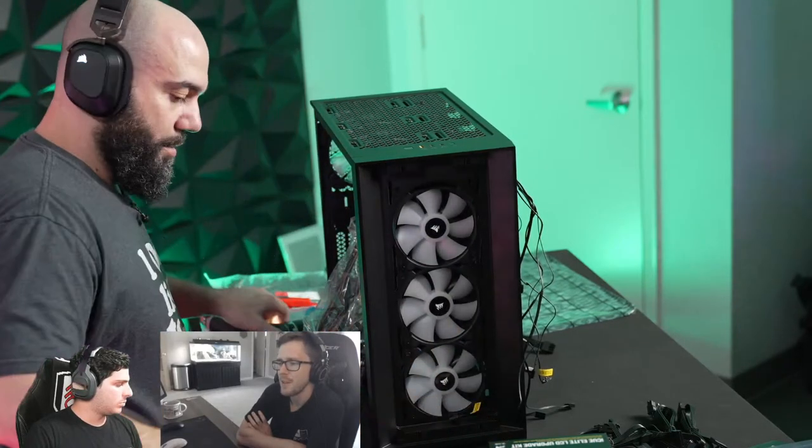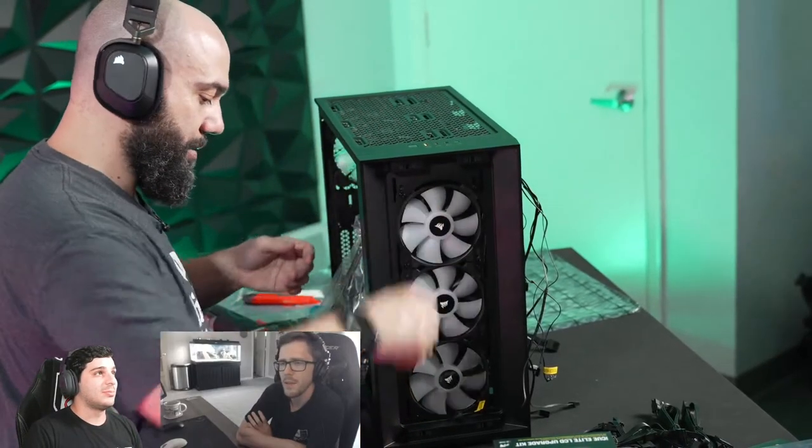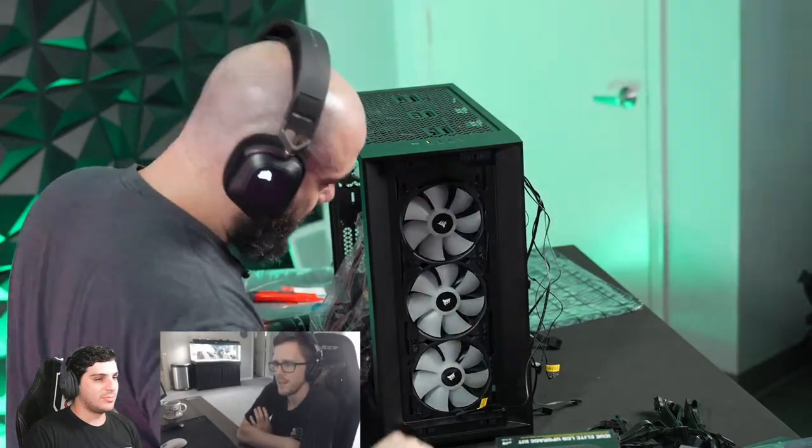But cable management wasn't a thing back then. No, there was no backplate to actually cable manage. Yeah, all PCs were just an enclosed box. People didn't look on the inside. They never opened it up.